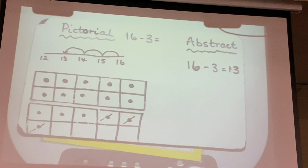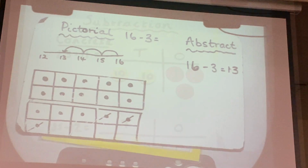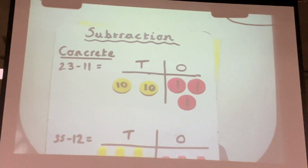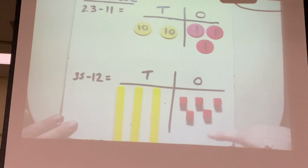So that is, I'll just double check the notes if that's okay. Yeah, that's it. In year 2, it's similar to addition where we use our place value charts, but we again use our place value counters and our base 10.